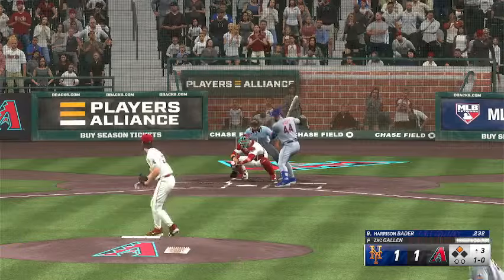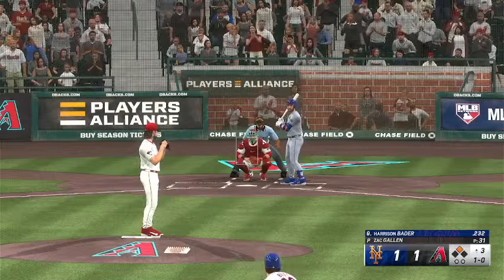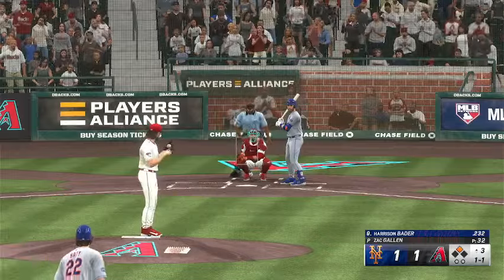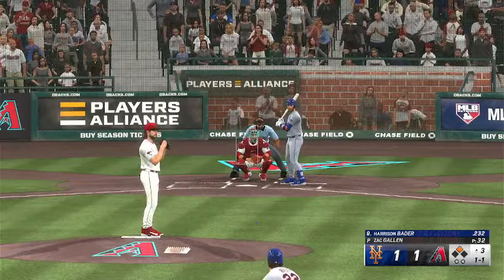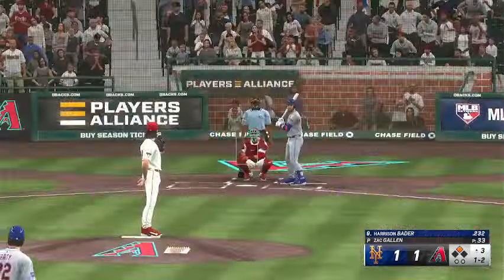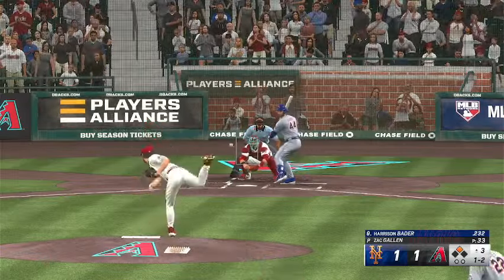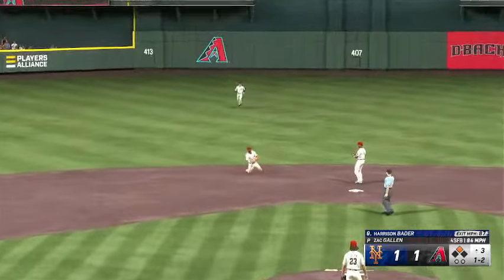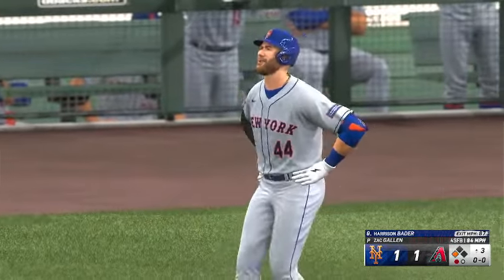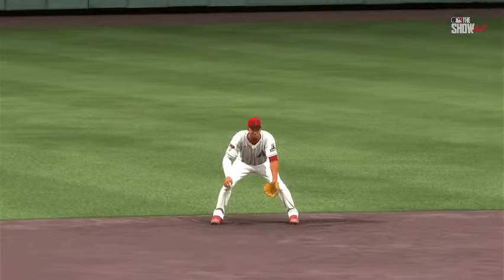Gallen back to work. Just missed. The 1-1. Fought off foul. Bounced up the middle. Oh, great grab on the top. Got him. Nice play. The commitment to make the play down on the ground from the knees. That's not just arm strength, guys. That's core strength as well. Look at that rocket across the diamond.